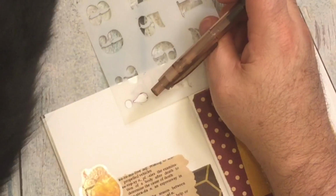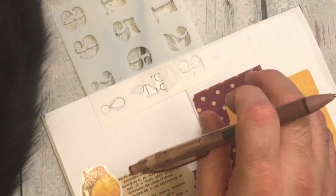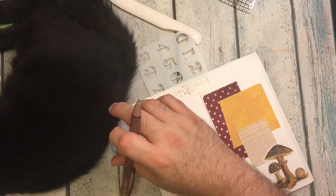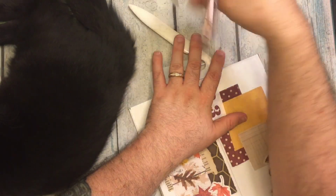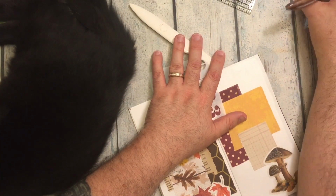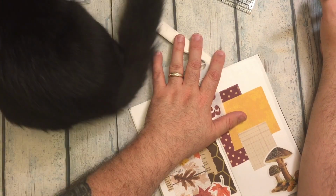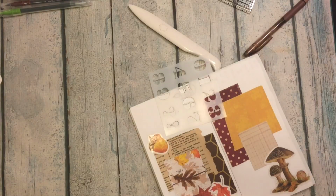Honey, that's Daddy's glue stick. We don't play with that. That's not a toy. Here, do you want this? Do you want this sticker backer? You want this? Come get it. Go get it. Here, let's go get it.